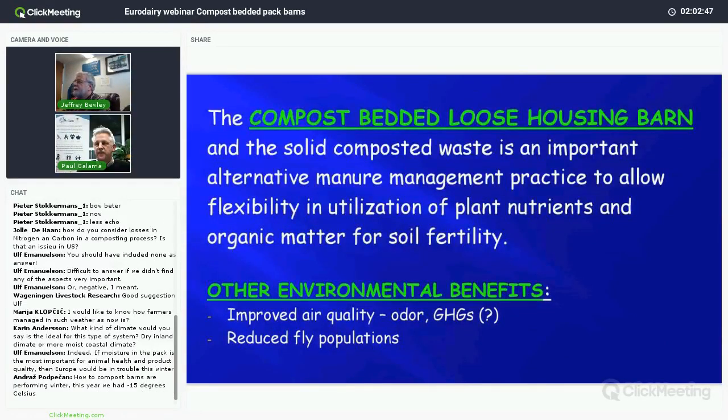The compost bedded barn is basically a solid composted waste system, an alternative management approach compared to what we have done in the U.S., which is primarily semi-solid liquids in a stack pad.